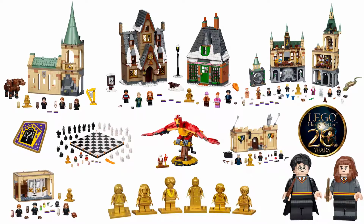Another Brick fan with a look at the Harry Potter sets that were officially revealed last week. I know I'm a little behind, but I thought I'd give you my thoughts.